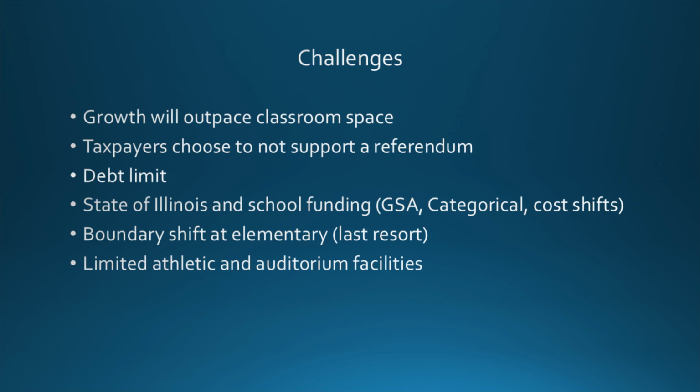As you saw in the graphic representation that Dr. Stern had done earlier regarding the boundary shifts that had occurred at the elementary school level, because they are never a popular choice for many of our parents and students, it really is a last resort that we go to when we're up against these types of enrollment challenges. And then the other major challenge that we've discussed is the limited space that we have for both the athletic activities as well as any auditorium or fine arts program facility pieces.